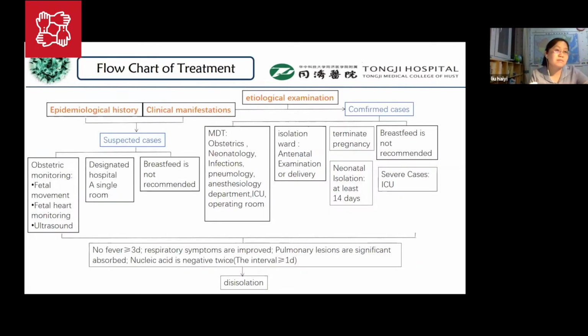According to the diagnosis, when we meet a pregnant woman during the transmission of coronavirus, I think all of the pregnant women around the clinic should get careful screening, including the epidemiology history and the clinical manifestation, especially the cough, the fatigue, and the fever. Sometimes a blood cell count should be made. For the suspected case, etiology examination is necessary.